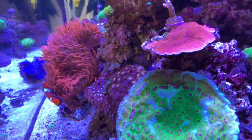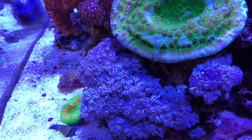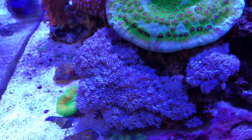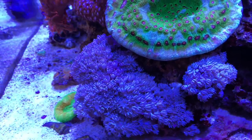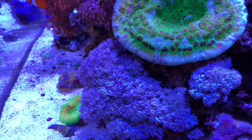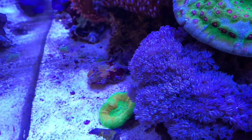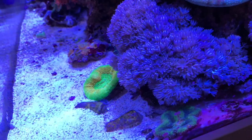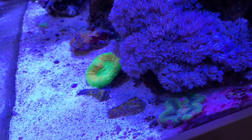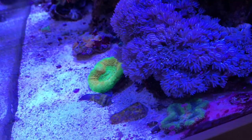If we come down, get a bunch of zoas, and here is the Garden of Hell. All of these xenia that I just cannot get rid of for the life of me, despite a lot of attempts with forceps. They just keep coming back. So suggestion, don't put xenia in your tank. And then coming around the corner here, we've got some LPS, we've got a Scoli, and I think this is a Blasto at the bottom here. Neither of these have done anything all that impressive, but they feed, which is kind of cool to watch.